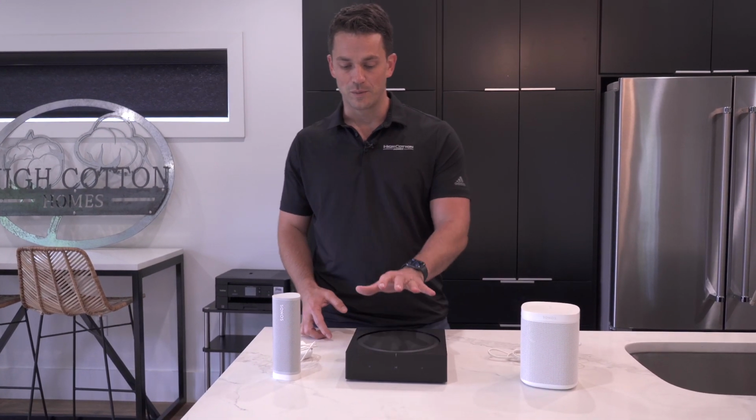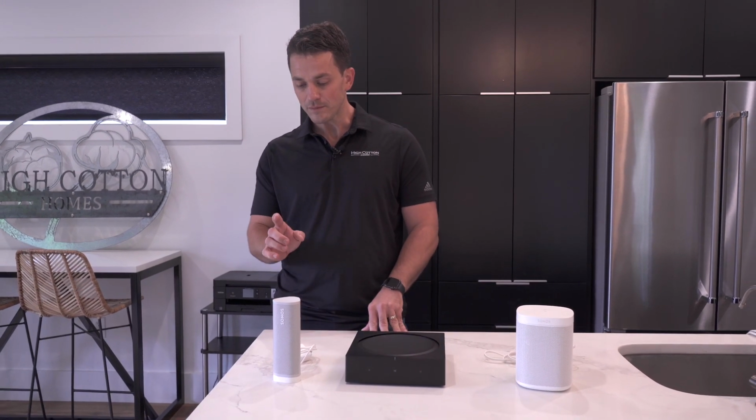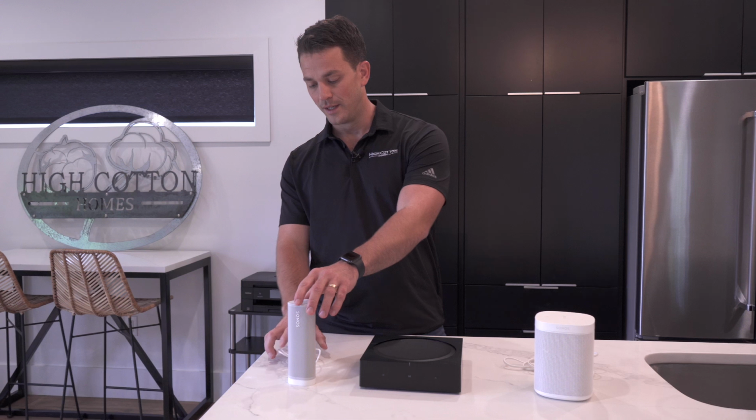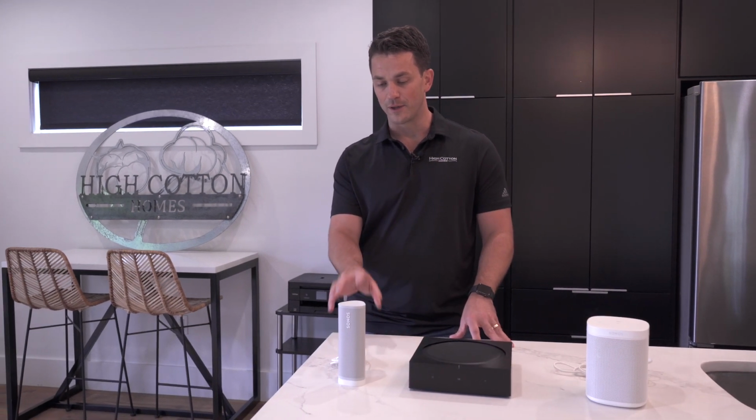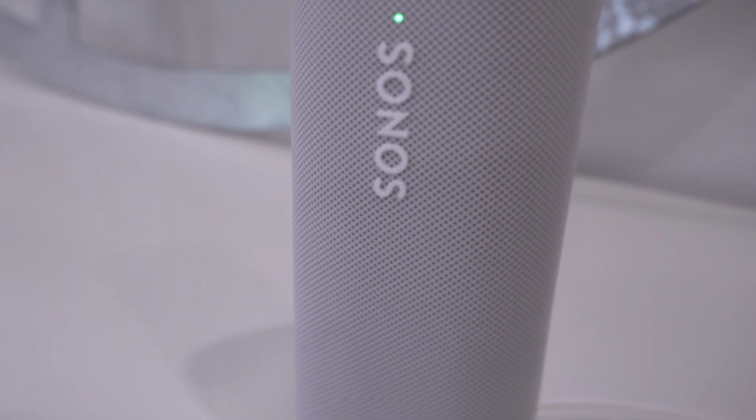So that's a really popular product that we use, and we've really enjoyed having them. And then this little guy here, this is a relatively new speaker from Sonos. It's actually called the Sonos Roam. It's been a great product for us.